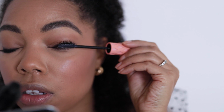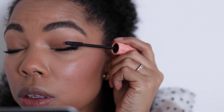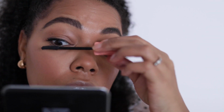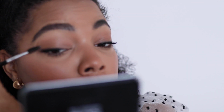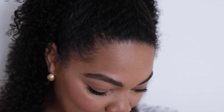Now I'm going to go in with the Roller Lash. You guys can see I got a little mascara on my eyelids, but that's okay. I'm just going to leave it there, and then I'm going to brush it off after. I hope this mirror is not blocking. No. Yeah, this mascara from Benefit, I like that it separates the lashes nicely and adds a curl. So that's what I do to remove that mascara that I got on my eyelids right there. She cute.